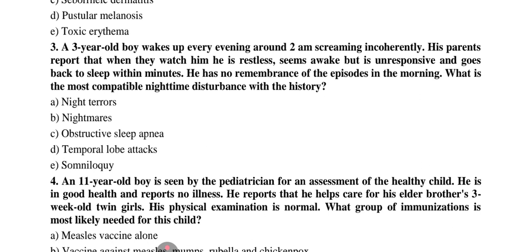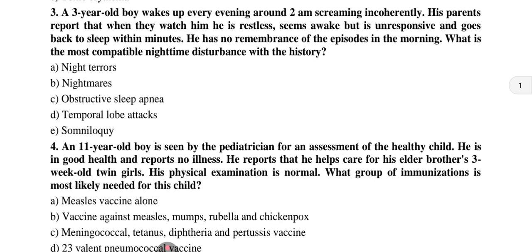So, looking at this clinical picture, the most likely sleep disturbance is night terrors. Why night terrors? Night terrors are a type of parasomnia that typically occurs in children between ages 2 and 6. This child is 3 years old, so lies well in that interval. They happen in the first half of the night during slow wave sleep, that is stage N3. The child wakes up screaming, appears awake but is confused, does not respond to stimuli, and falls back asleep quickly. In the morning, they have no memory of the episode.